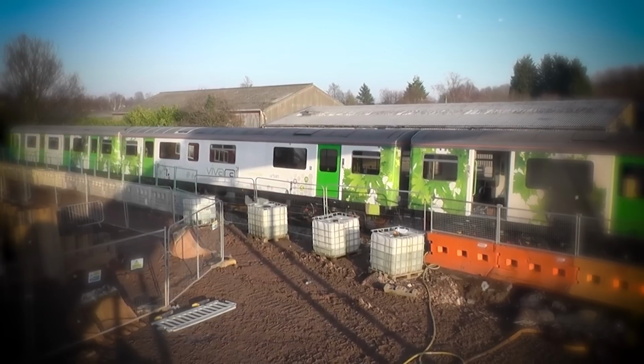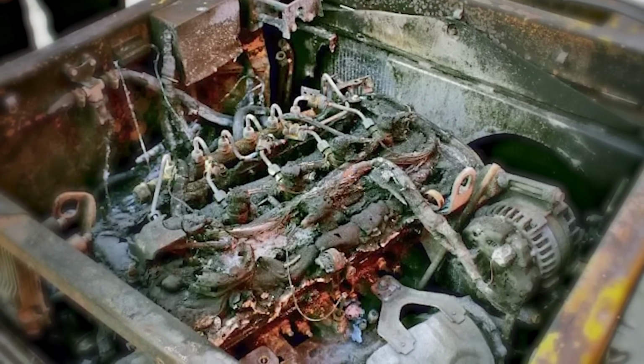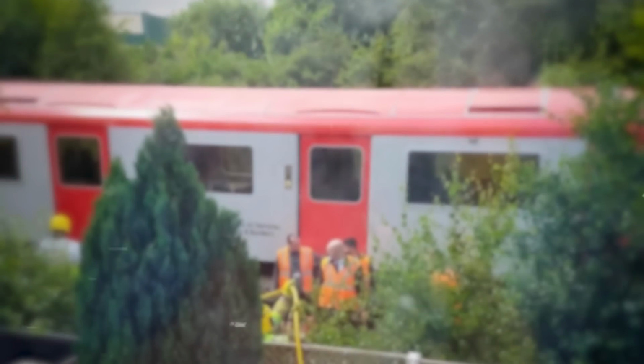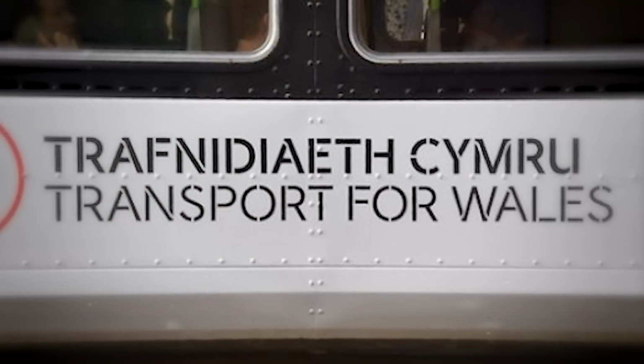An incident report produced by Vivarail identified a fuel leak in one of the 2 new engine sets as the most likely cause of the fire, and as a result this pushed back the launch date. This was not the last fire to be seen with Vivarail stock either. The next operator to bite the bullet and buy the trains was Transport for Wales.